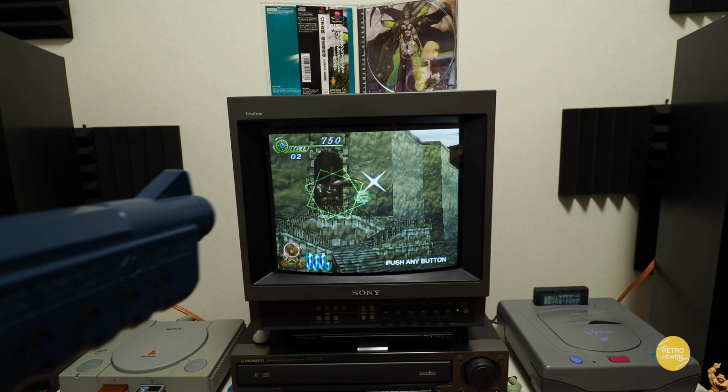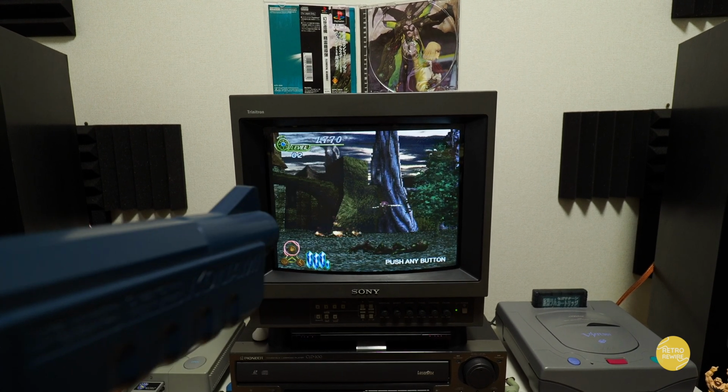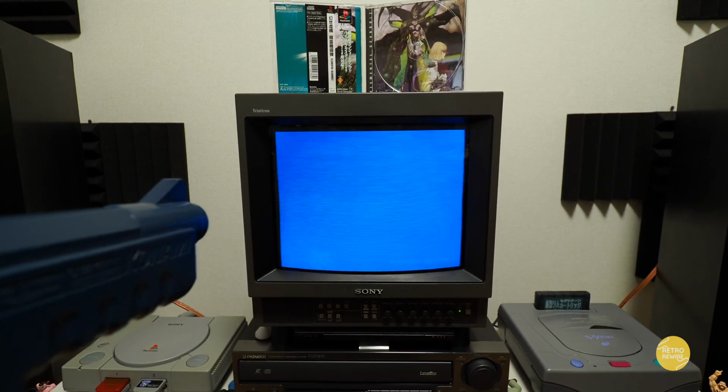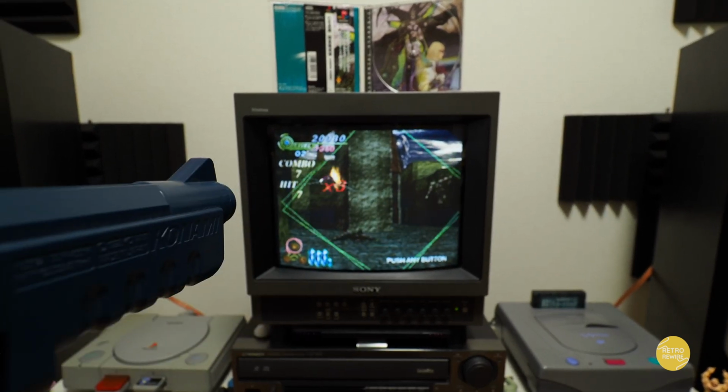We have Elemental Gearbolt at $8.80. This is like a fantasy light gun shooter, and definitely an interesting art design, and I'm pretty close to beating it actually, so definitely gonna give it its due and get this beat, but definitely an interesting little cover. And I really dig the fantasy theme that it has going on.